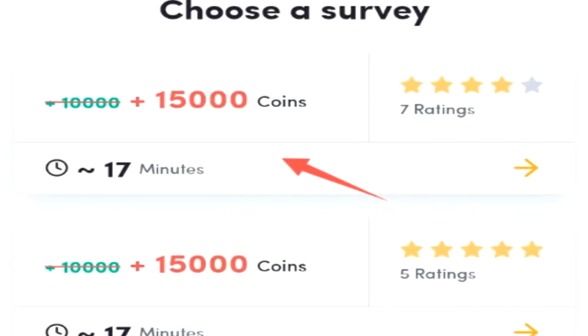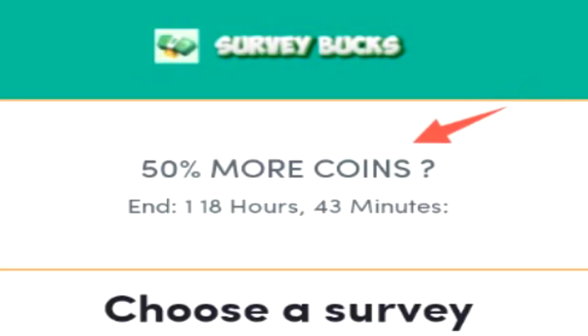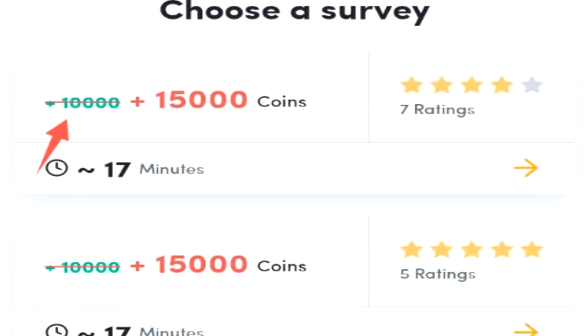So yes, technically the survey will pay me $1.50 USD to complete it, which is fantastic. But this bonus offer is not going to last forever, everyone, okay? So keep that in mind. Without the bonus, it'll give me only $1 USD, which is generally the cap for these type of apps in my country.